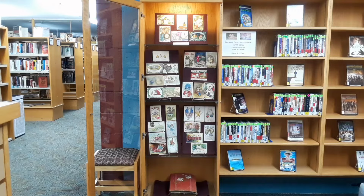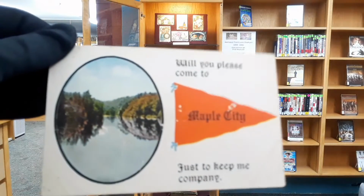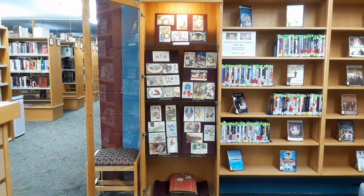Now, I'd like to read 3 postcards for you. Message on this postcard. There's not a date. It was addressed to my maternal grandparents.